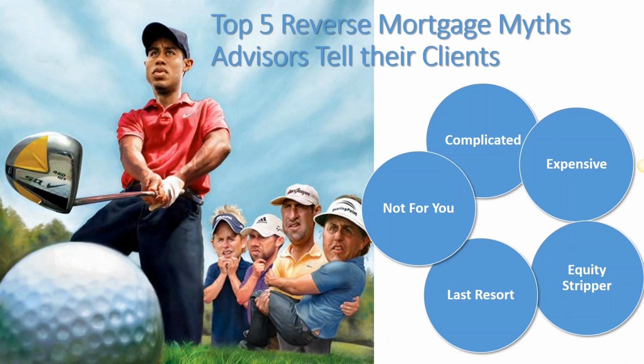But the most common thought was the last resort. That was popularized by FINRA. That was their stated position, that reverse mortgages should only be used as a last resort. And a lot of folks still believe that, even though FINRA changed their position in October 2013.